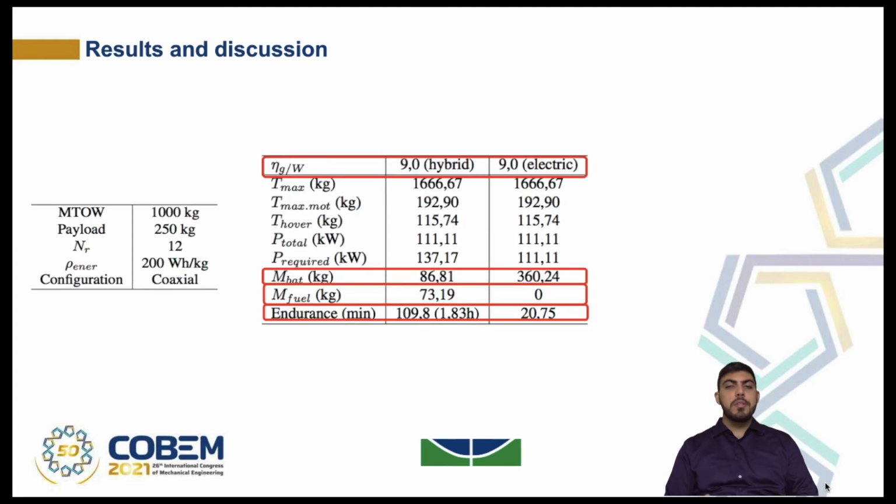Over here, we have a comparison of a hybrid electric and a pure electric system. Here we have used the same input parameters and the same G/W efficiency, but as you can see, the battery mass is a lot bigger in the pure electric system than in the hybrid electric system. But in the hybrid electric system, we have the fuel mass that we don't have on the pure electric. But what is really nice about this simulation is that the hybrid electric can provide almost 110 minutes of endurance, while the pure electric system can have almost 21 minutes of endurance.